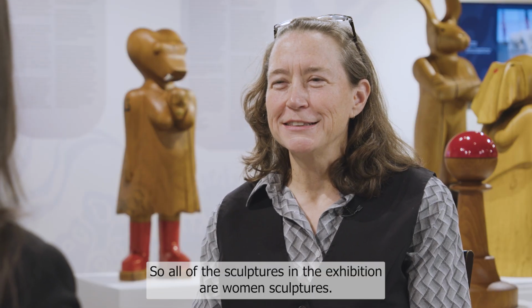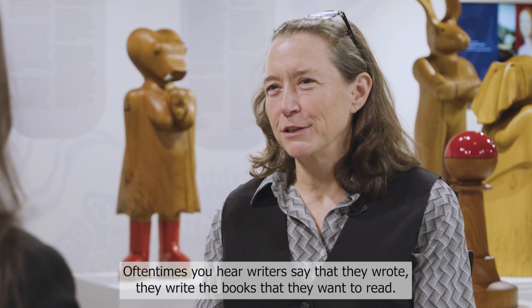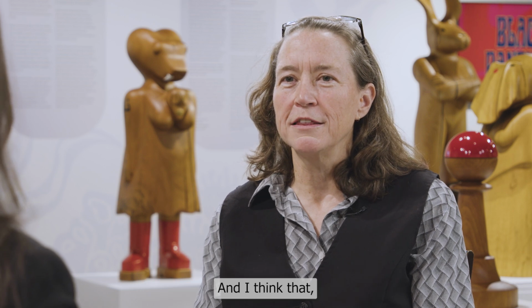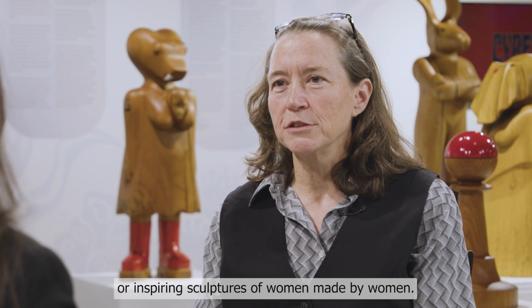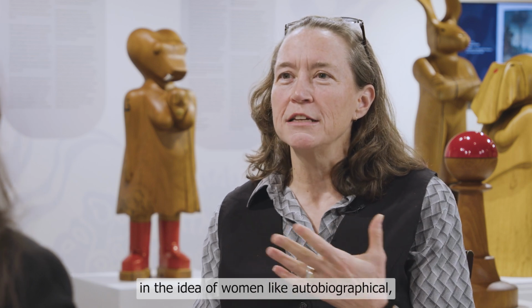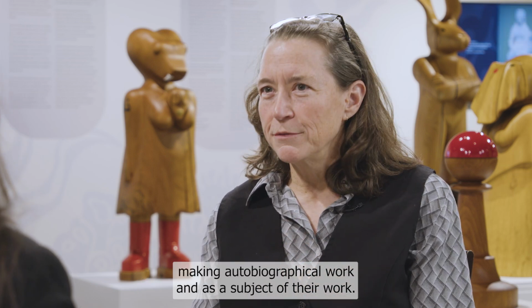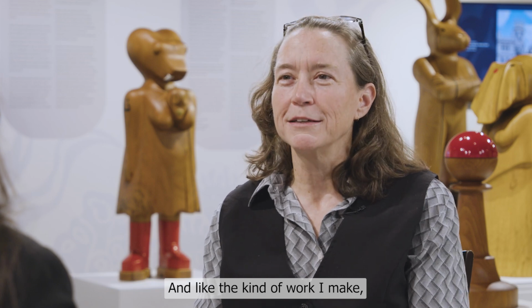So all of the sculptures in the exhibition are women sculptures. Oftentimes you hear writers say that they write the books that they want to read. For me, I make the art that I want to see when I go into museums. And I think that historically there haven't been as many empowering or inspiring sculptures of women made by women. I think historically a lot of imagery of women and women's bodies are made by men, so with a different gaze upon women's bodies. So I'm really interested in the idea of women making autobiographical work and as the subject of the work. And I think that comes through. That's a huge motivation in the kind of work I make.